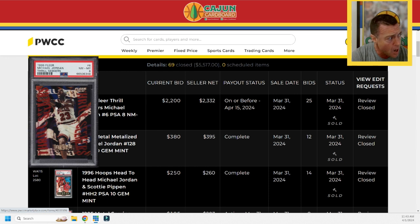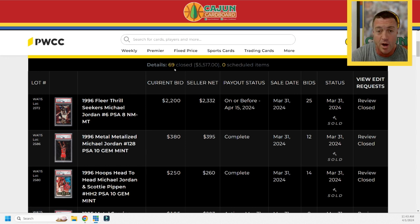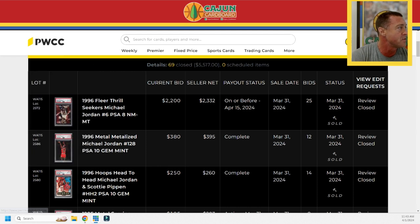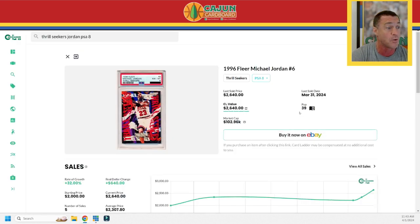Anyway. All right, card number 1 is kind of meaningful, right? It's the only big card that I put in this auction. So of the 69 cards, one of them was a 4-figure card, and it's this bad boy right here. It's the lenticular 1996 Fleer Jordan Thrill Seekers. I netted 2,332.